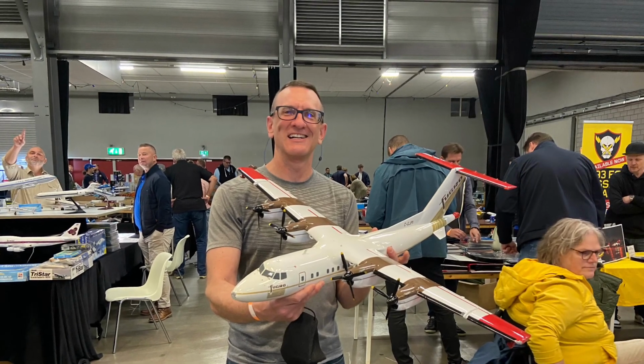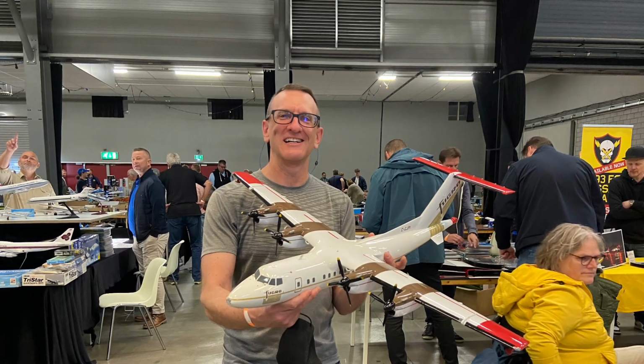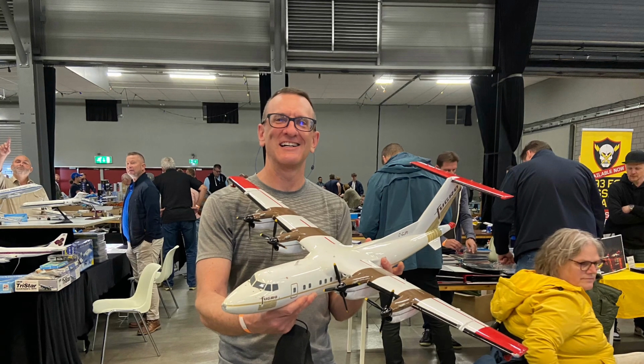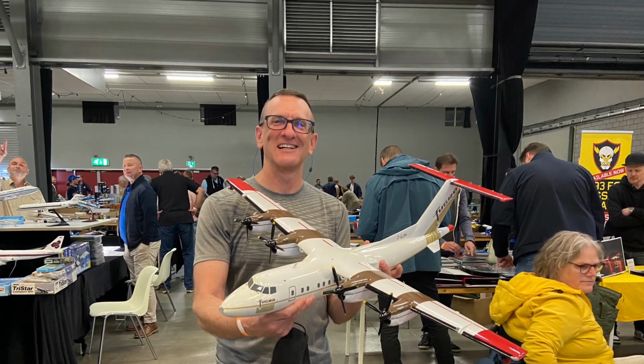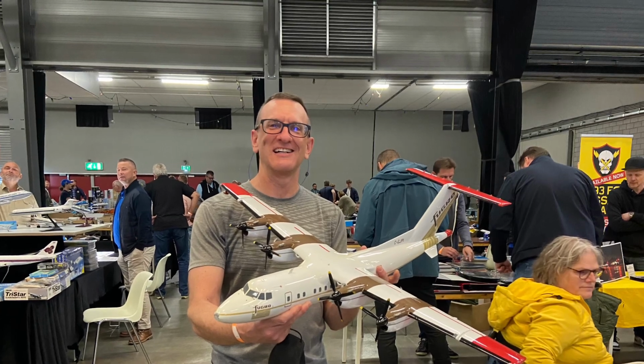It needs a few repairs. The tail was cracked and needed to be re-glued. And what else? I think one of the props, or some of the props have been thrown off the spinners, so have to be repaired there. But I really, really did like this model.